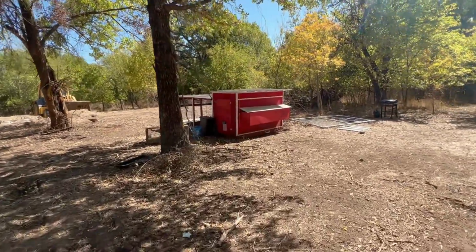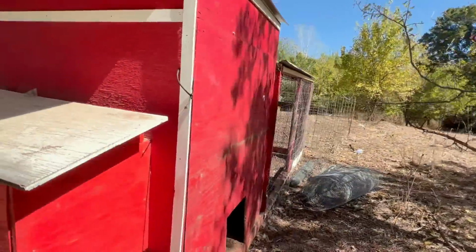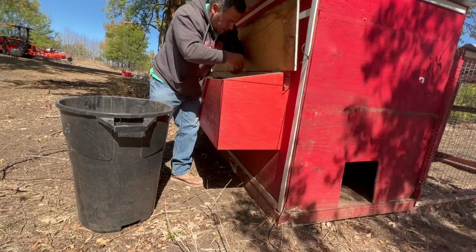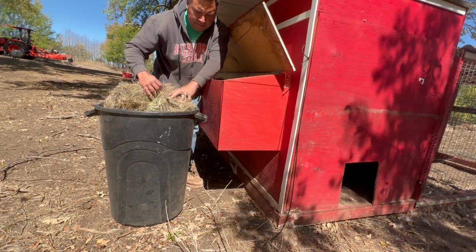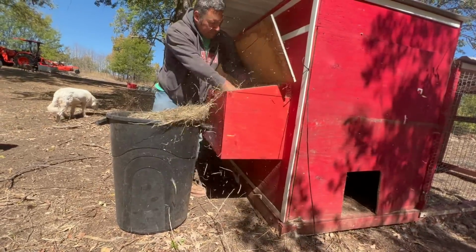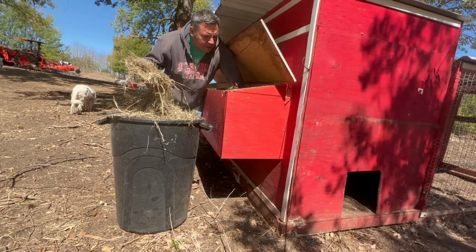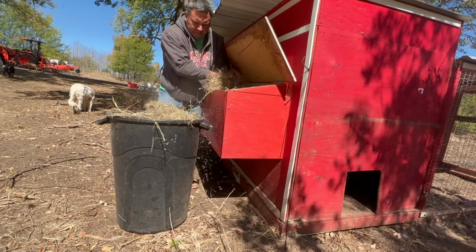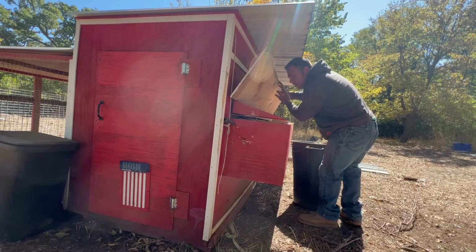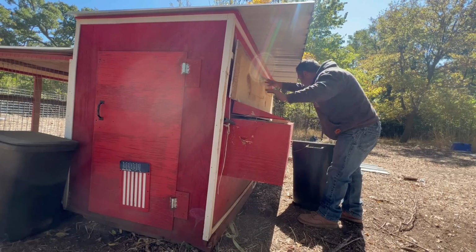All right, let's go over here and put some hay in the nesting boxes, which the hens will probably stop laying here pretty quick. I say that, but they've already gave us a couple eggs. Now the silkies, they're not going to actually fly up here from my understanding, but I'm going to go ahead and put some in here just in case. Carly, get out of there.